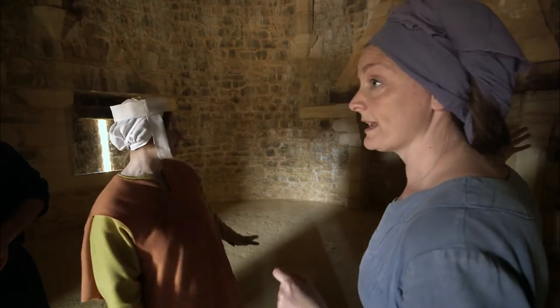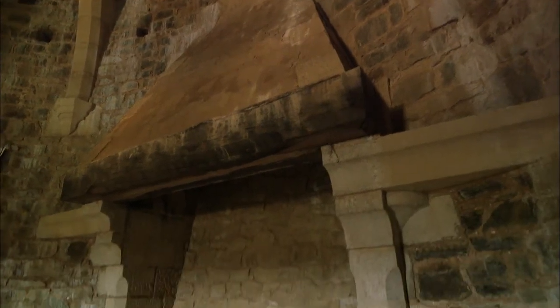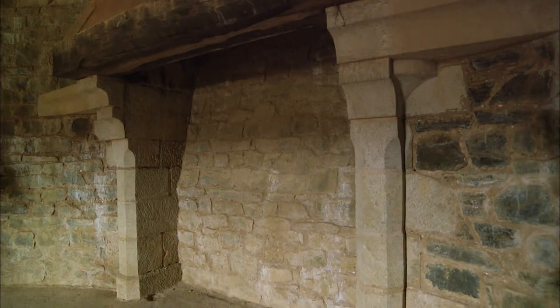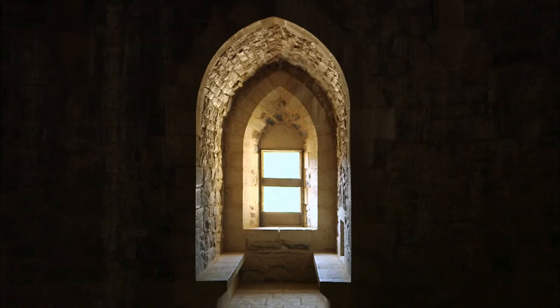So this is currently the Lord's chamber. This is where the Lord would sleep with his wife and his children. It's certainly a residential chamber. You can see that from the fireplace on the wall behind us, so it can be heated. That's not true of all the rooms in the castle. The stone walls are rough, uneven and drafty, but they would have been dressed and painted.